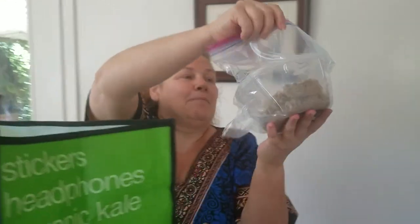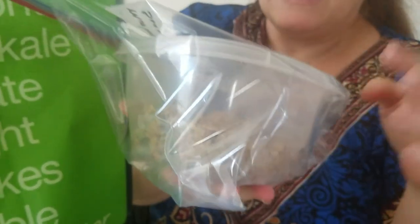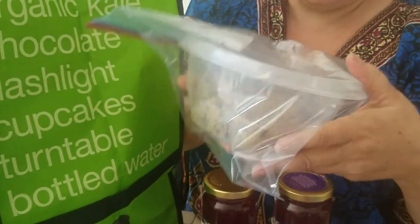This is my mushroom sauce. Mika really likes this too. This is three different kinds of mushrooms, and I use coconut cream instead of dairy. So it's got no dairy in it. It's got all kinds of spices and yumminess and flavor. If you eat it cold, it's like a dip. If you warm it up, it gets saucy.